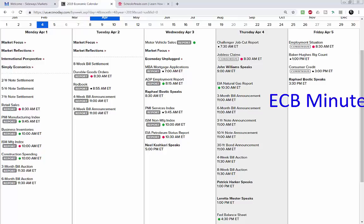We've got the ECB meeting minutes coming out tomorrow morning. Remember, just like the FOMC meeting minutes are published a few weeks after the FOMC report, the ECB minutes are published a week after the ECB announcement. So tomorrow morning, April the 4th, we're going to hear those ECB meeting minutes, which means markets like euro and gold are probably going to be a little bit choppy and sloppy tomorrow, so be on the lookout.